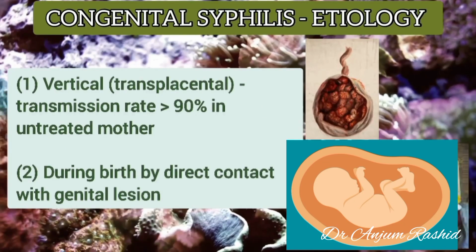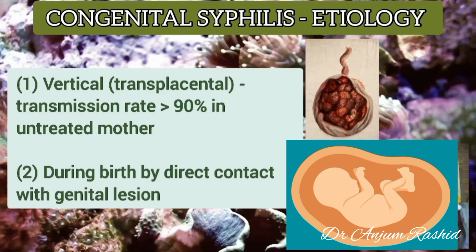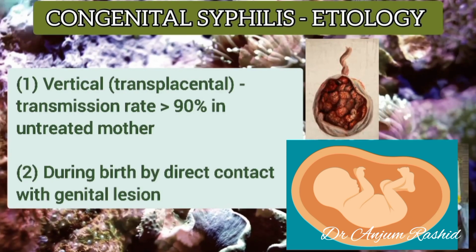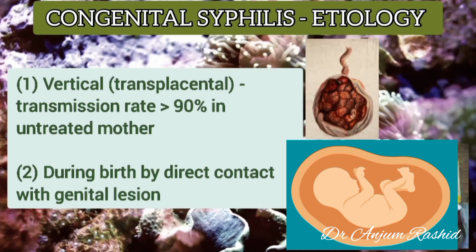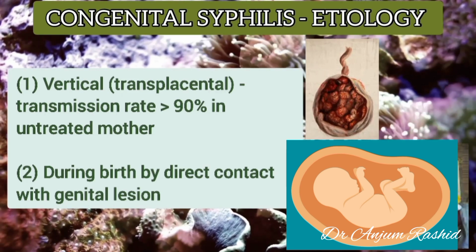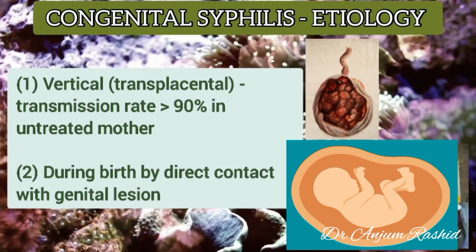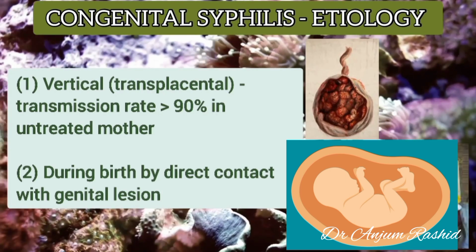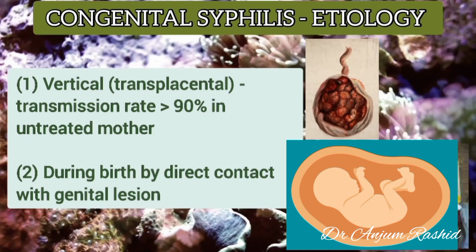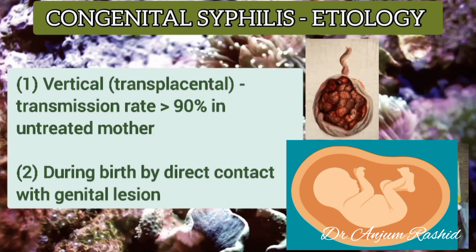Congenital syphilis mostly results from transplacental or vertical transmission of spirochetes from the mother to the fetus. Women with untreated primary and secondary syphilis can transmit the disease to their fetus at any time during pregnancy, and this vertical transmission rate is more than 90%. Fetal or perinatal death occurs in about 40% of cases, and premature delivery can also occur. Newborns can also be infected at delivery by contact with an active genital lesion.